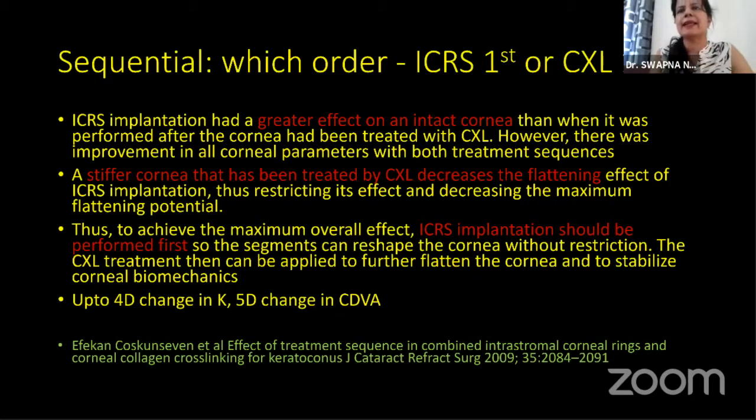Now, it has been said that though CXL deals with the pathology of the cornea, and that is perhaps the primary step in treatment of keratoconus, and ICRS is a supplement to flatten the extremely steep cornea, it has been known and multiple studies have shown that the implantation of a corneal ring segment into an intact cornea has a much greater flattening effect than an already cross-linked stiff cornea. So that is what is advocated, that ICRS be done first, and then you wait for some time before you do the CXL in a sequential cornea. And the effect of CXL is also thus potentiated by the already flattened cornea that has been created by the ICRS. So again, here the change in keratometry is in the range of 4 to 5 diopters.